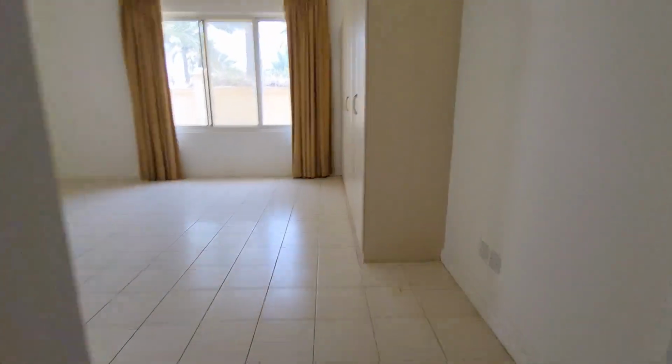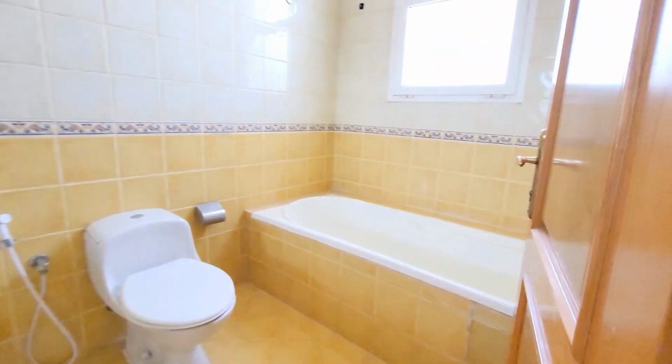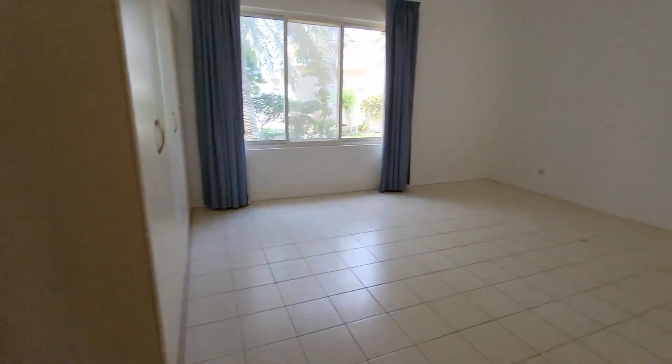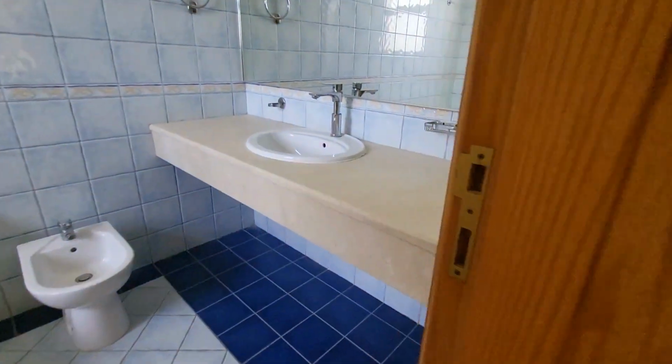This is the second bedroom, with attached bathroom, bathtub. And here also wardrobes. This is also a storage space. And this one is the third bedroom with built-in wardrobe. Attached bathroom.